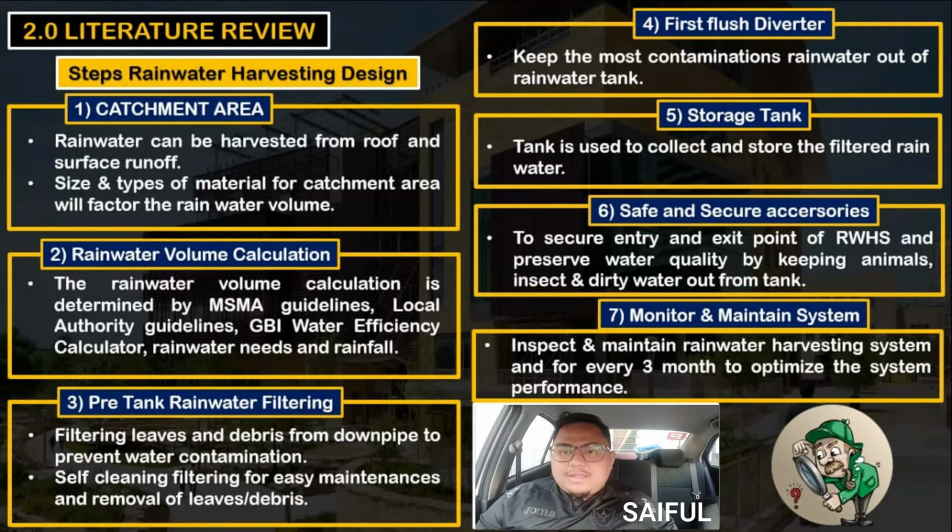3. Pre-tank rainwater filtering. Filtering leaf and debris from the downpipe to prevent water contamination. Self-cleaning filtering for easy maintenance and removal of leaf or debris. 4. First flush diverter. Keep the most contaminated rainwater out of the rainwater tank. 5. Storage tank. The tank is used to collect and store the filtered rainwater.